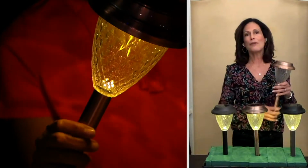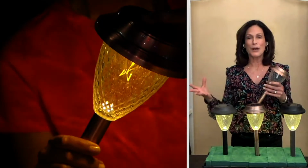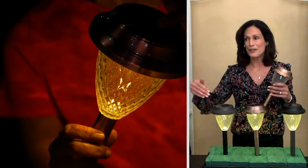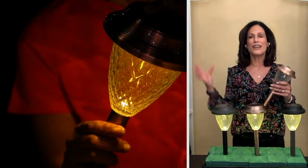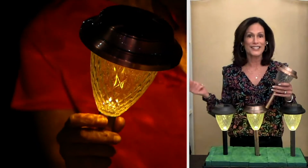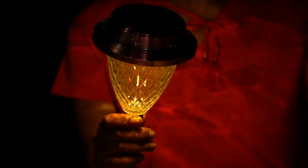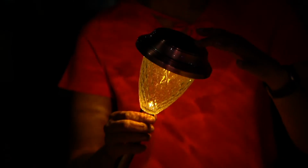I started putting them around my house and got a little addicted, I have to tell you, Rachel, because as soon as I put a couple in, I wanted them in the front yard, the backyard, the side yard, everywhere, and when the sun set tonight, I felt like I lived in a palace. You know what, that's the thing, because I feel like it's just magic when the sun sets. And look at it on my shirt. So you see that? I'll show you something a little bit closer up.